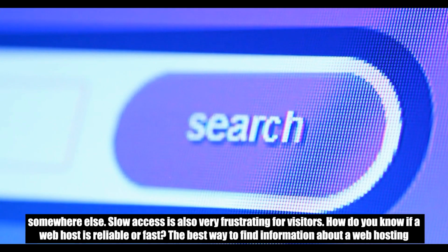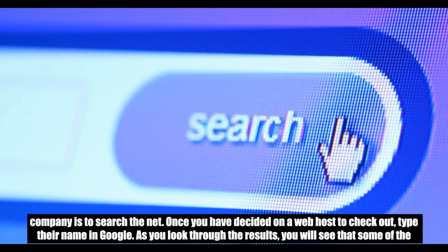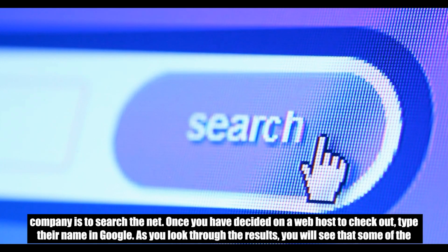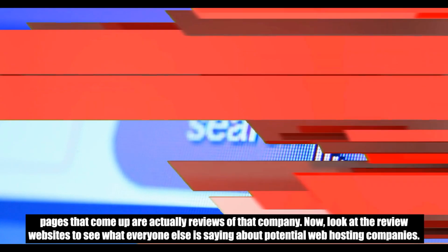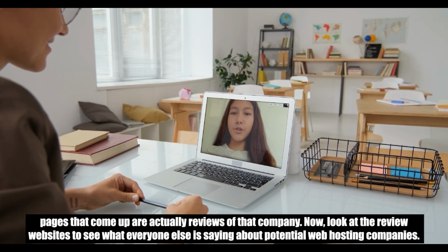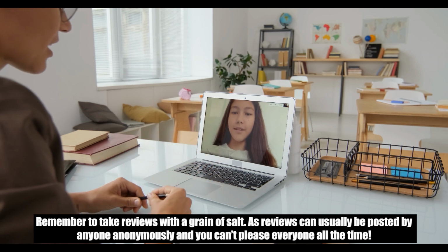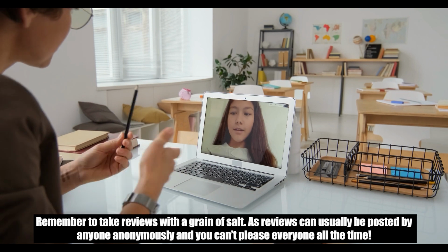The best way to find information about a web hosting company is to search the net. Once you have decided on a web host to check out, type their name in Google. As you look through the results, you will see that some of the pages that come up are actually reviews of that company. Now, look at the review websites to see what everyone else is saying about potential web hosting companies. Remember to take reviews with a grain of salt, as reviews can usually be posted by anyone anonymously, and you can't please everyone all the time.